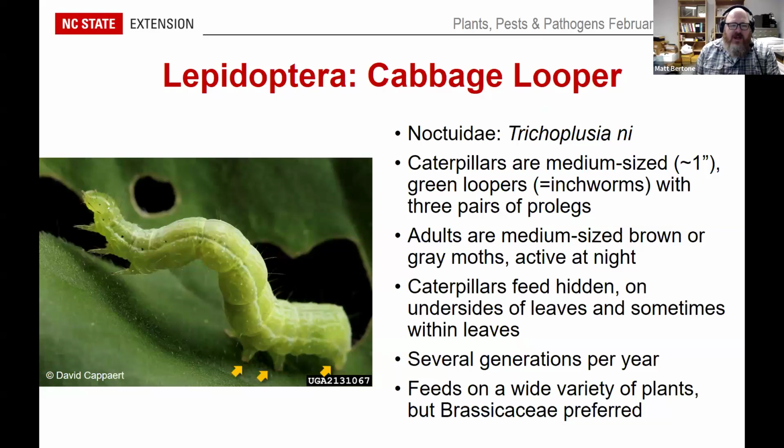Another moth caterpillar pest is the cabbage looper, Trichoplusia ni. One of my favorite names when you shorten it, because it's T-ni, even though it's bigger than most of the other caterpillars we're going to be talking about. But these are medium-sized caterpillars growing to about 1 inch long, and they're loopers, which means they're basically an inchworm. Now, they're not a true inchworm in the family Geometridae. They are a noctuid moth.